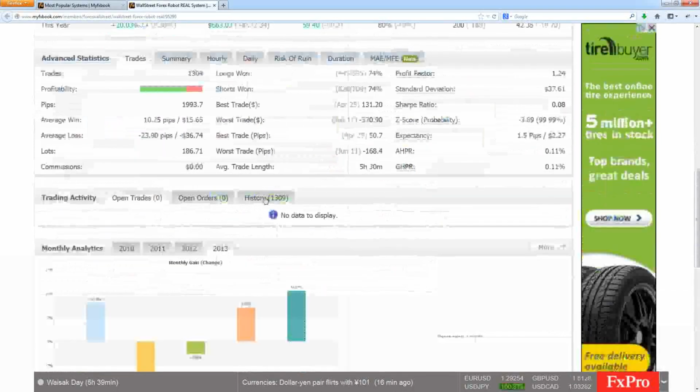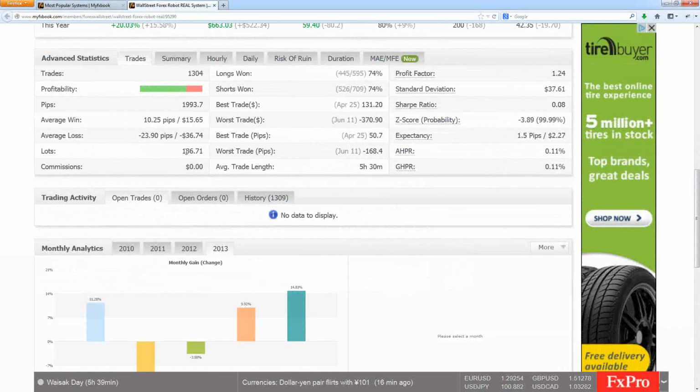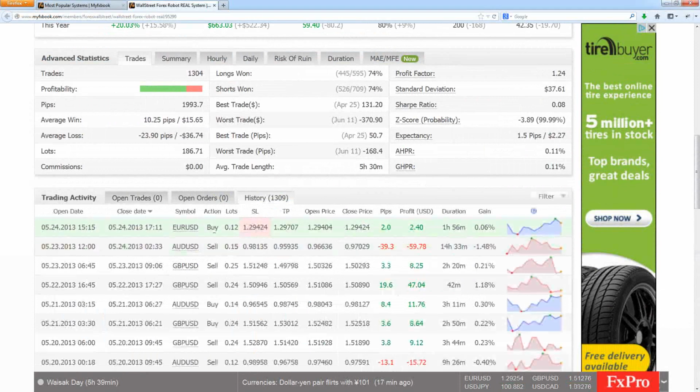One way to do it is just look at some of their recent history. Here's their lots. You can take their trades divided by their lots and get an idea what their average lot size is. But one thing you can do is look at their recent history. Look at the open times, close times, see how many lots they have open at any given time. See if they're really over leveraging. It's one other thing you have to look at.